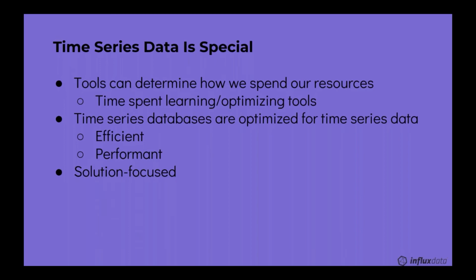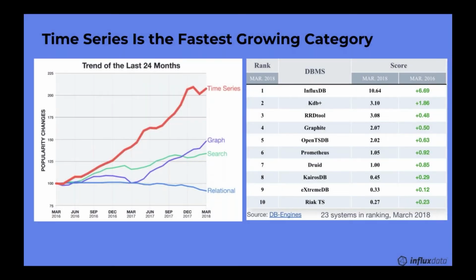But we're very interested in doing this well. So we want to talk a little bit about why, right? I've talked to you about what it is and how you store it, but we still haven't talked about why. But you can see in these graphs that there's this popularity. Time series is growing as a category. It's becoming really popular. These are some numbers from DB-Engines. If you want to ask them about how they get these numbers, then please do. It's a complicated algorithm.